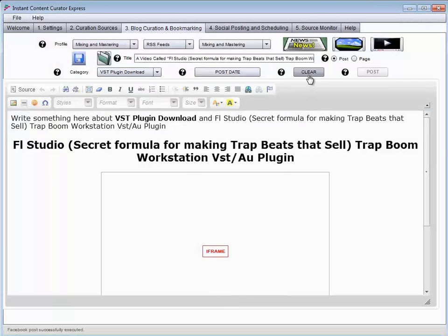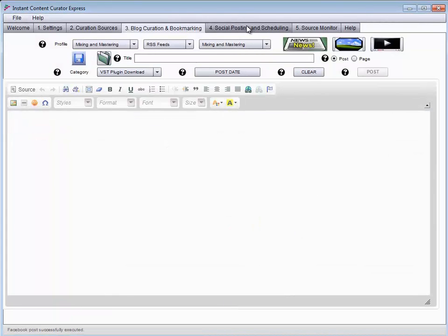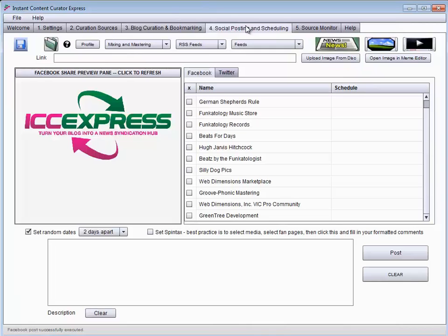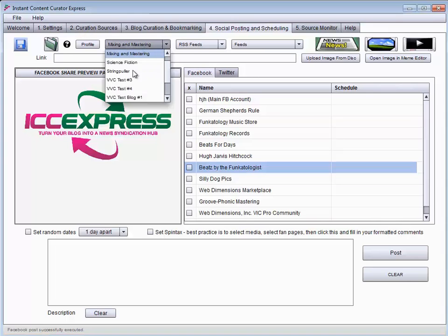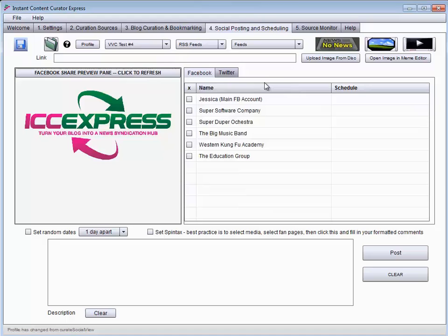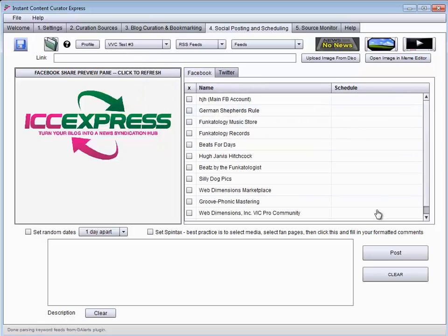Now, this isn't even the coolest part, because now we've got this social posting and scheduling area over here. And this is extremely cool because this posts directly to the Facebook timeline. And just so you can see, we've got our profiles set up such that we can actually switch back and forth between different Facebook accounts with all the fan pages connected. Now this main account has all these fan pages under it. When I switch back to the other account, all my other fan pages show up.